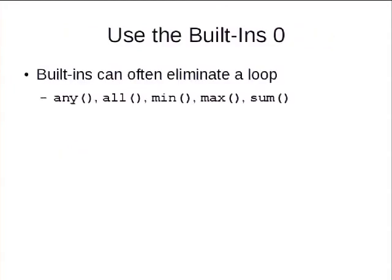Sometimes you don't need a loop at all, because there's built-ins that do cool things. Sum would be a useful one for adding things up. Any and all are favorites of mine. Any would return true if any of the values that it looks at are true. And all returns true if all of the values it looks at are true. And I'll have some examples with any in a bit.